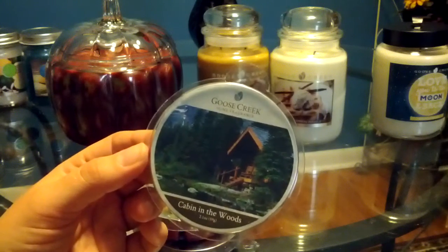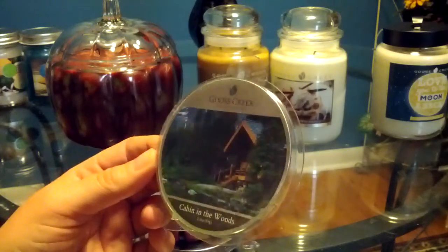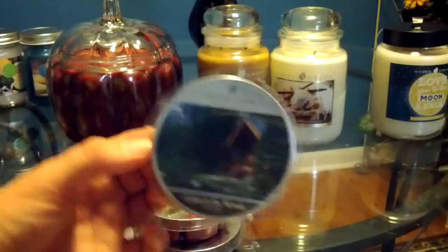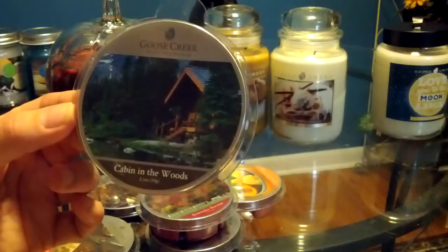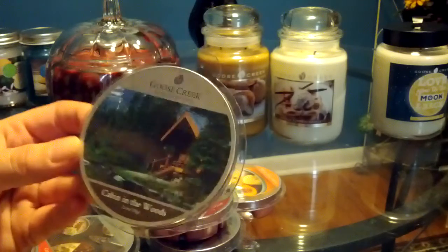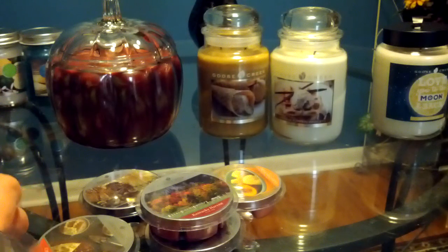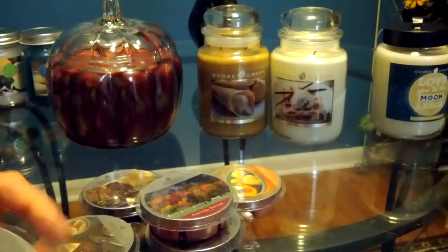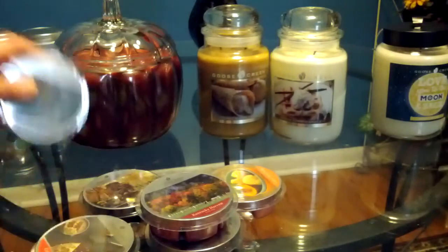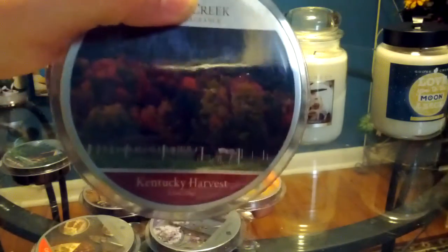How do I want to describe this? I don't know. This does seem to be a spicy, woodsy kind of scent. I probably wouldn't get a large jar of this. But maybe my mind will change once I melt it. That can happen.